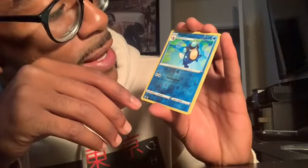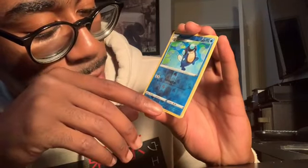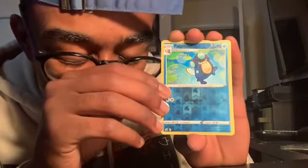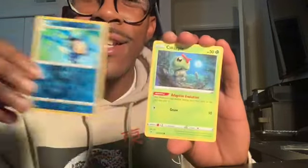Oh, yeah, that's a Poliwag. I was about to say Poliwag. That's a Palpitoad, and that's uncommon. So let's get the last one. Let it be an ultra rare for the Pokemon gods.